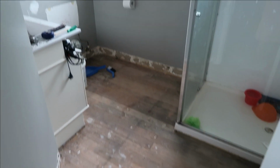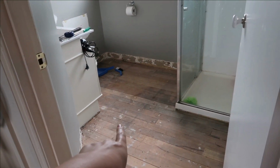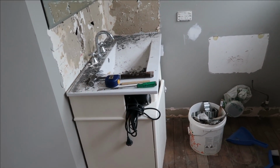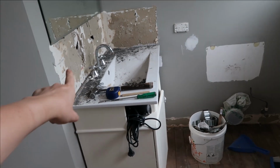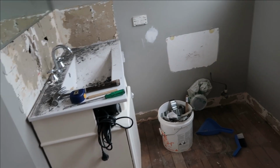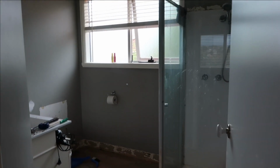To our ensuite. So we are going to relay the tiles where they were, rip this vanity out and replace the vanity with a nicer looking one, and then tile a splashback around here. New toilet, new tapware, new toilet roll holder, new towel rail, fresh coat of paint.